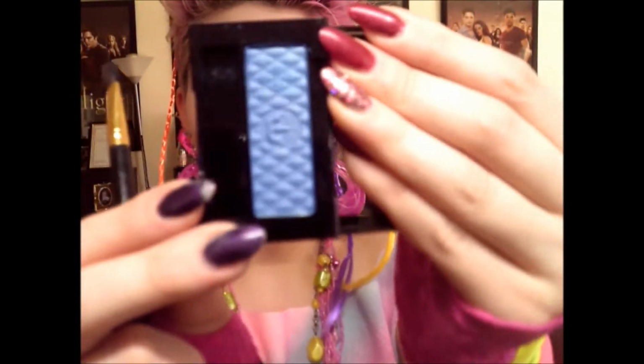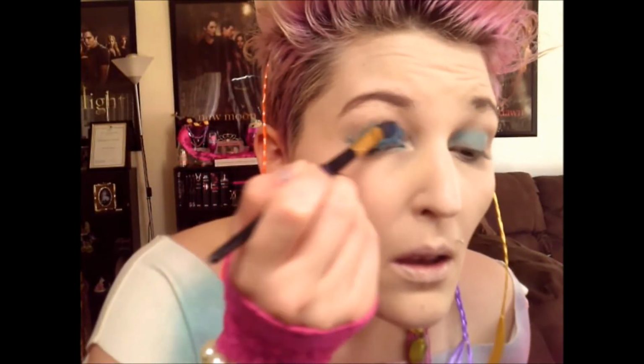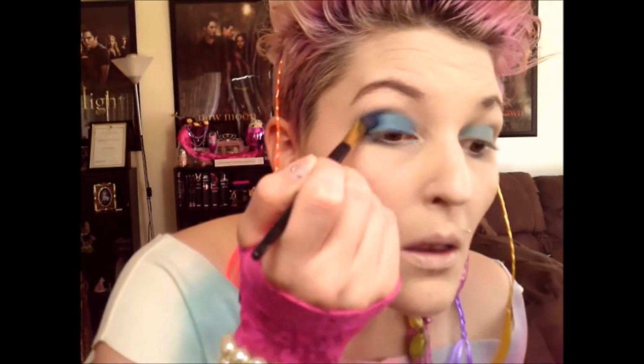Now, I'm going to take a fluffy brush, just a flat brush like this, and I'm going to take this awesome color by Rimmel. This is Posh Peacock. How totally cool is this color? Take this color and I'm going to apply this all over my lid, and extend it out. So it looks like that.